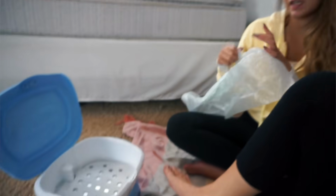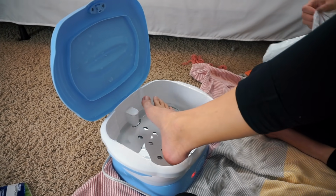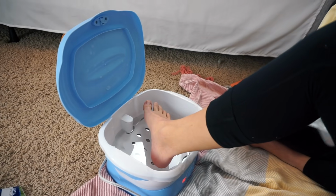If you're wondering what's on my feet, that would be eczema. Don't worry about it, it's fine. Normal human things, bro. This literally is gonna hurt, it's like radiating. Ooh, it hits after, oh my God. Scared. Okay, at first it was like, oh, not bad. And then I was like, ugh.